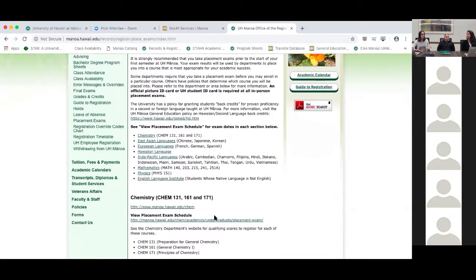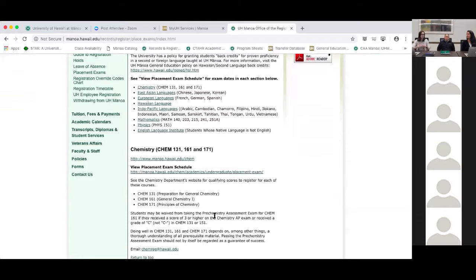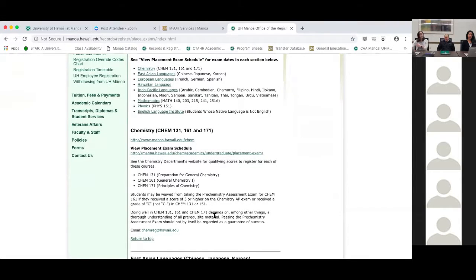So if you're looking at your STAR GPS registration, which again, Miley will show you what that is, we keep referencing it, and you see that, oh, I might have to take Chemistry 161, which is a general chemistry one, please note that that course does have a placement exam. You do have to take a placement test and qualify to enroll in Chem 161. If you're not able to directly place into Chem 161, you could potentially retake the placement exam. I think for chemistry, you have to wait 24 hours to redo that. Or you may just have to enroll in Chem 131, which is the preparation course for general chemistry.